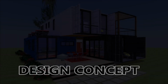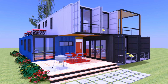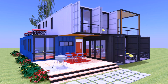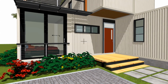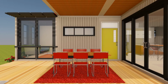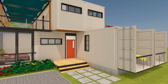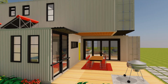On the design concept, this particular design is based on 6 40-foot shipping containers grouped in 3 pairs of 2 40-foot shipping containers each. The 2 pairs on the ground floor level are placed parallel to each other, set apart 1.2 meters and sheared horizontally to create an entrance porch on the front and a sheltered private outdoor dining at the back. The third pair of shipping containers is placed on top and sheared in such a way that it creates a small sheltered entrance porch on the front and a big cantilevered sheltered outdoor dining at the back.